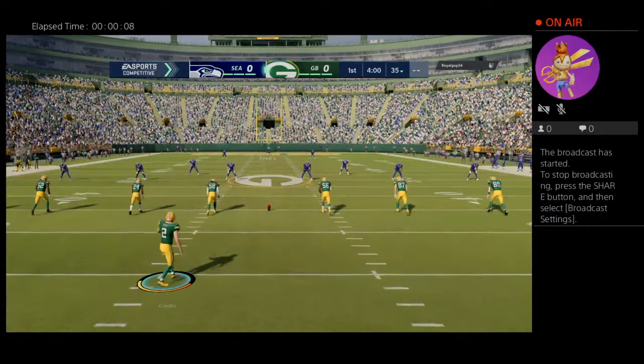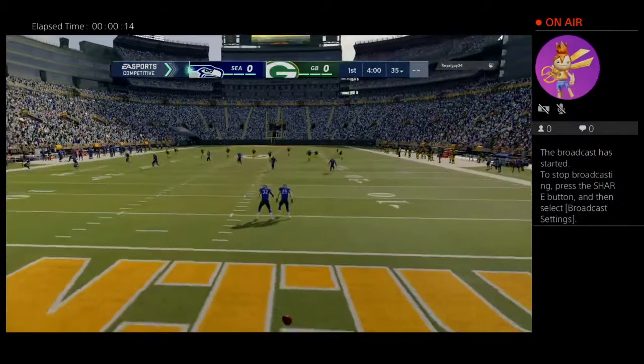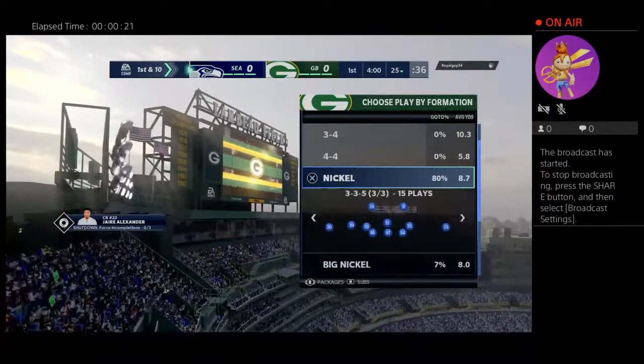Get set to match up with the Seattle Seahawks. And that one will bounce out of the back of the end zone at the 25.